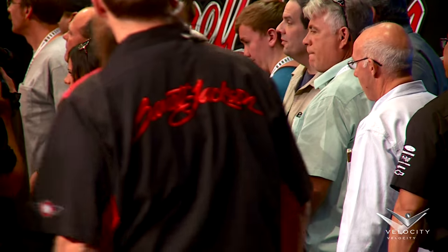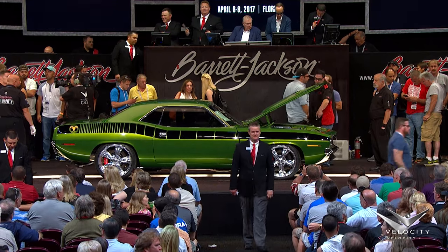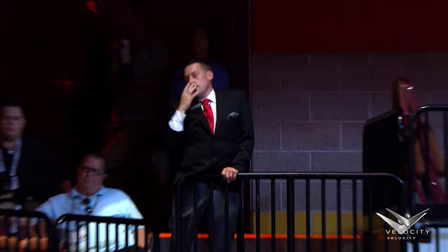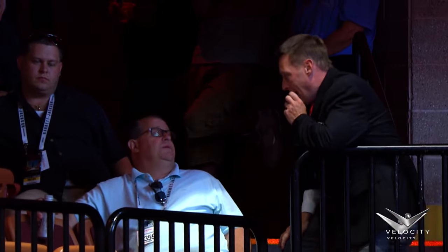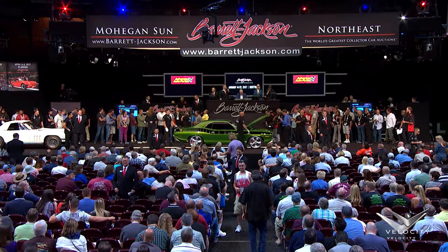$60,000 is bid. Tubular front suspension, rack and pinion steering. Sort of stalled at $60,000. $65,000. And then suddenly the bids started coming in left and right. There was somebody up in the skybox area bidding. There was a few people on the floor. The third and final call, $80,000.